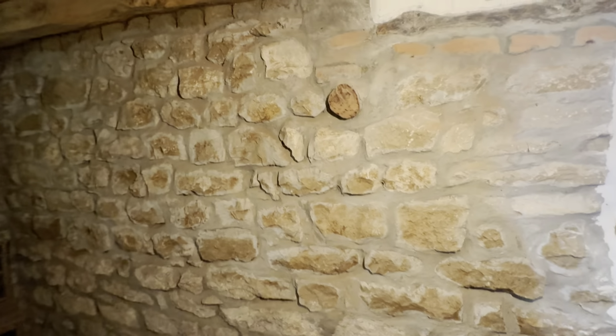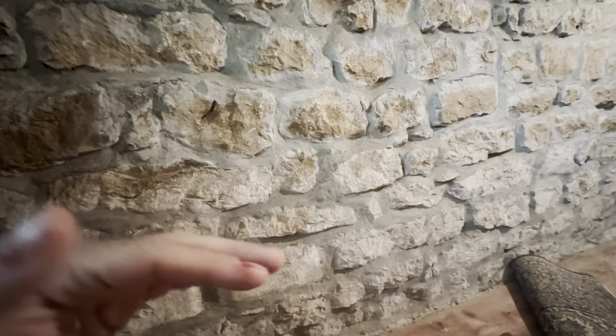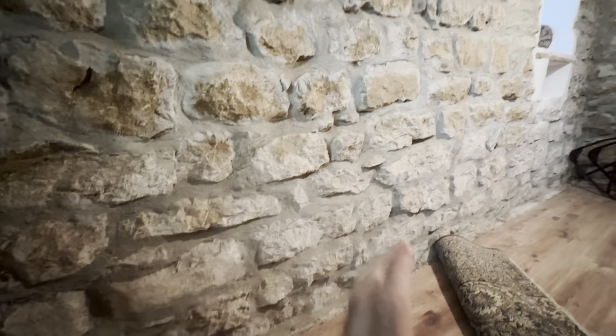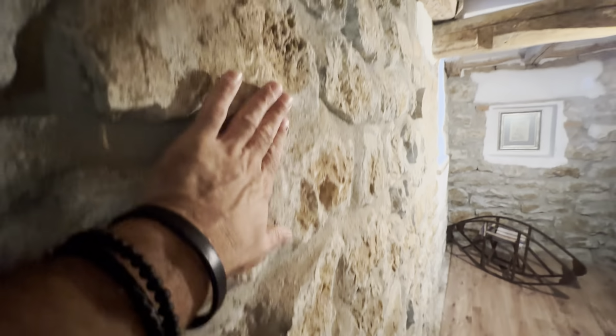Oh my God, look at the stones. This is what I did show you outside. The rough shape of the stones. These stones have never been touched with the tools, with the hand tools, with the builders. They have just been taken from the ground, from the river, from where they took them, and just been put for the wall. You can see the rough shapes of each one, and it's amazing work, you know, amazing work.